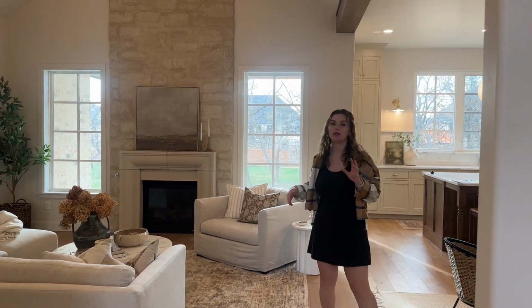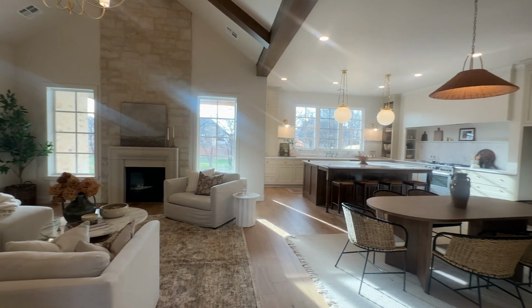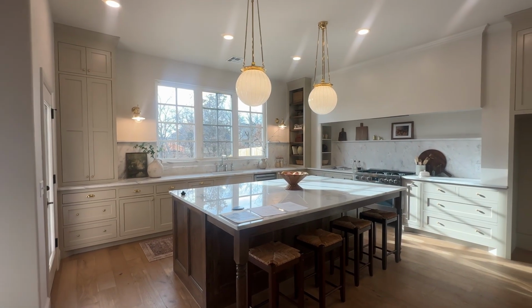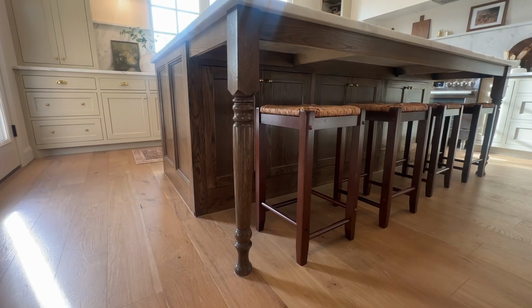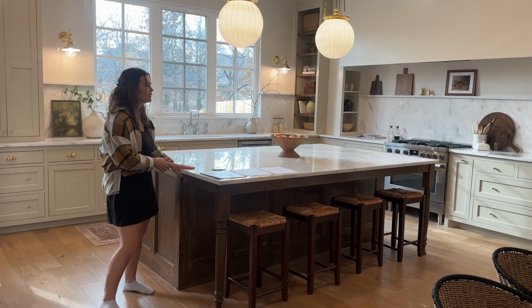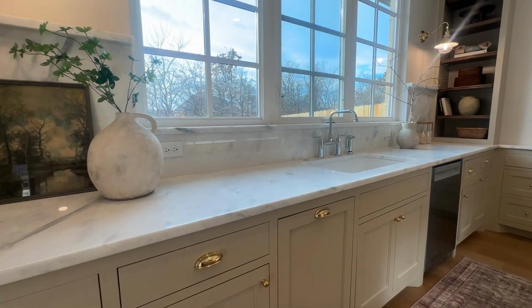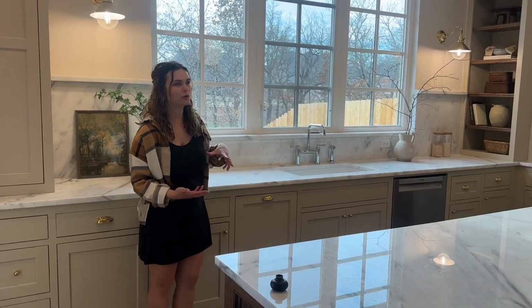It's so open. You have a nice flow between your living room into your dining room, and then of course this beautiful kitchen behind me. These cabinets with kind of this extra extended leg, which gives it almost more of a furniture look to it. And then of course you've got these beautiful countertops, which they actually extended up into the backsplash, which gives it a really nice seamless look, but also is really great for cleaning and that sort of thing.